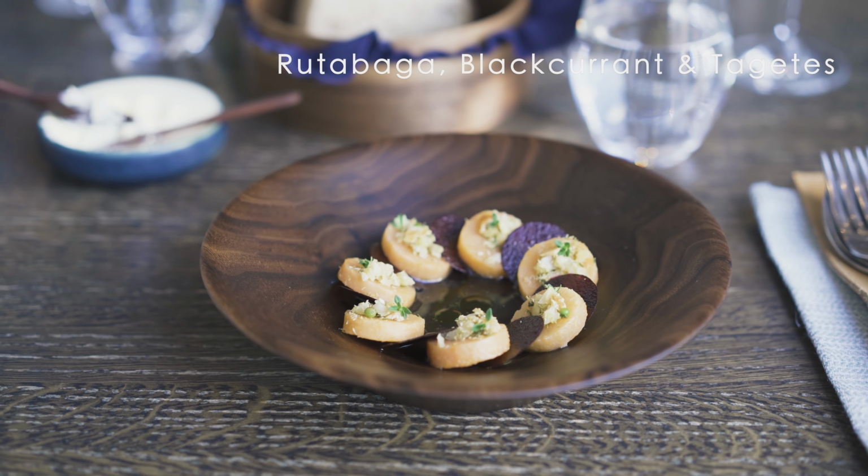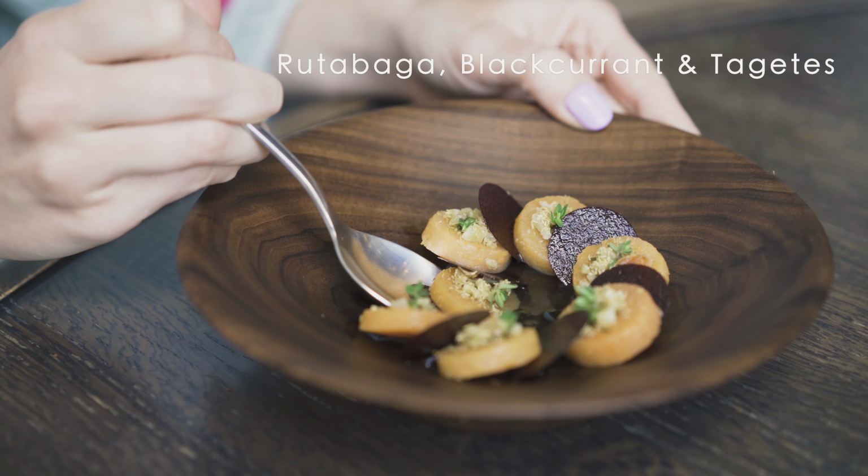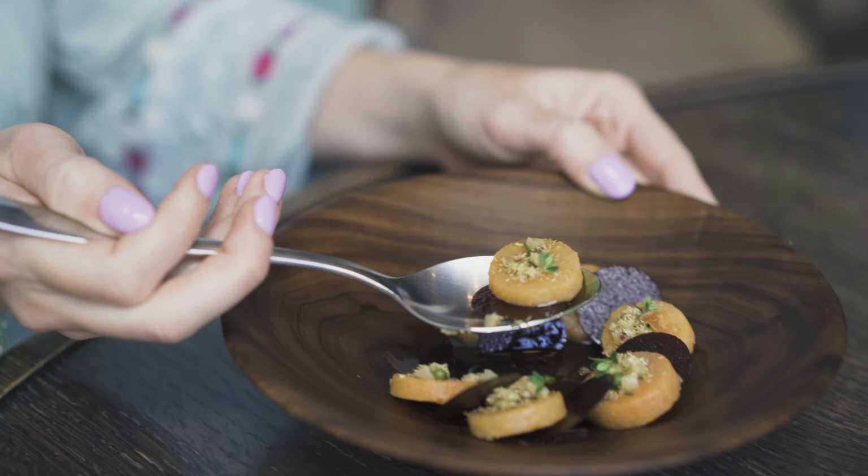Rutabaga salad. It's been steamed, marinated in almond oil, served with crispy black ferns. Everything is seasoned with chamomile, lemon thyme, coriander. And then the sauce is made from tagetes oil, gooseberries and seaweed. Just make sure you get a little bit of the sauce in each bite.